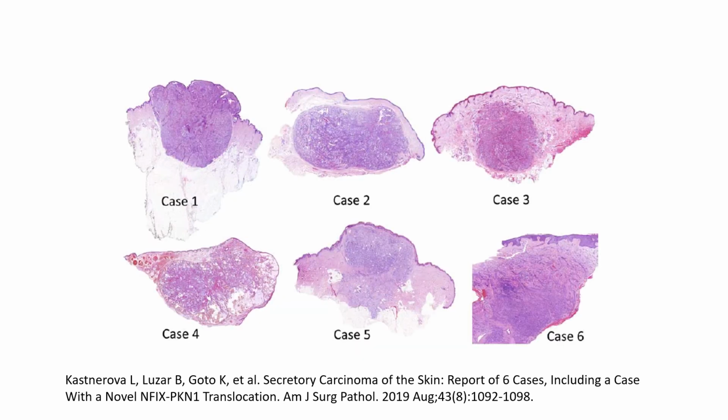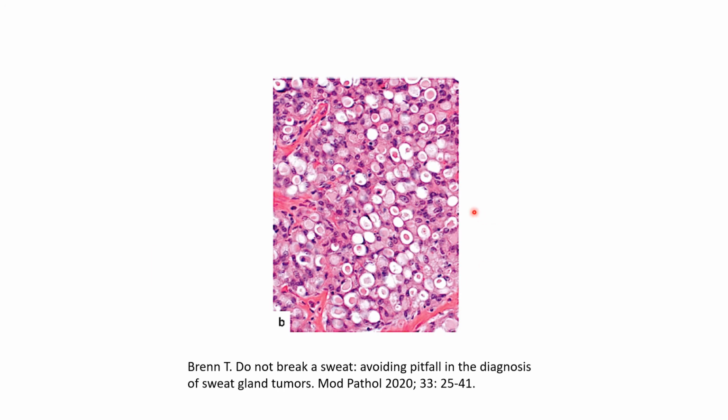These are pictures taken from an article in which we see the usually well circumscribed nodule involving the dermis and sometimes the subcutaneous tissue. There are some cases which are a bit more infiltrative. And the distinctive feature is the presence of these many holes in the neoplasm that are filled with these eosinophilic secretions.